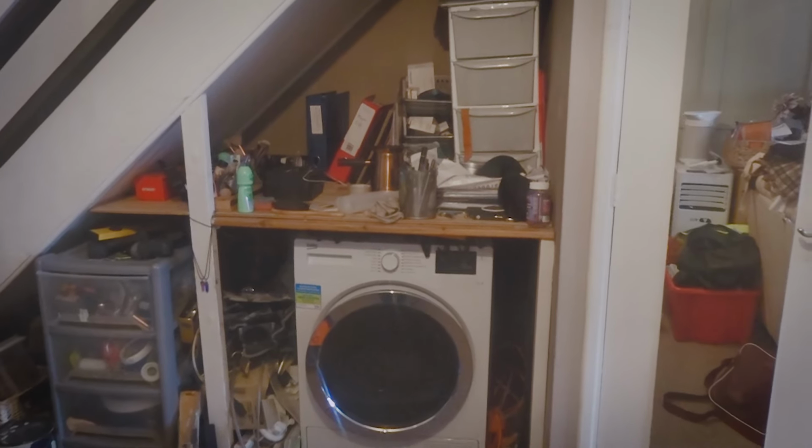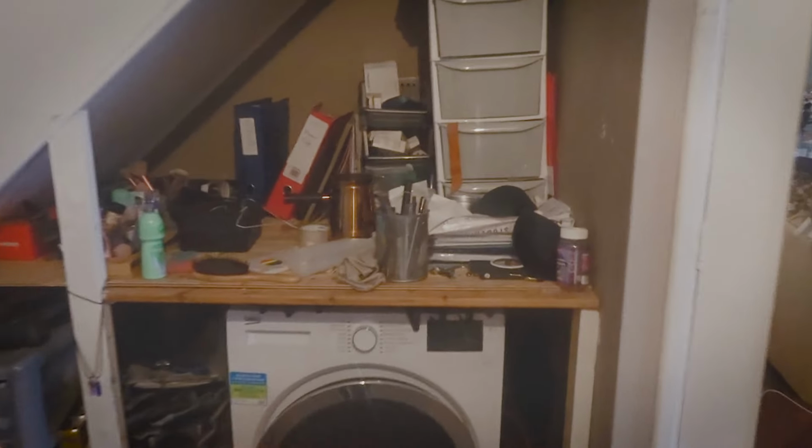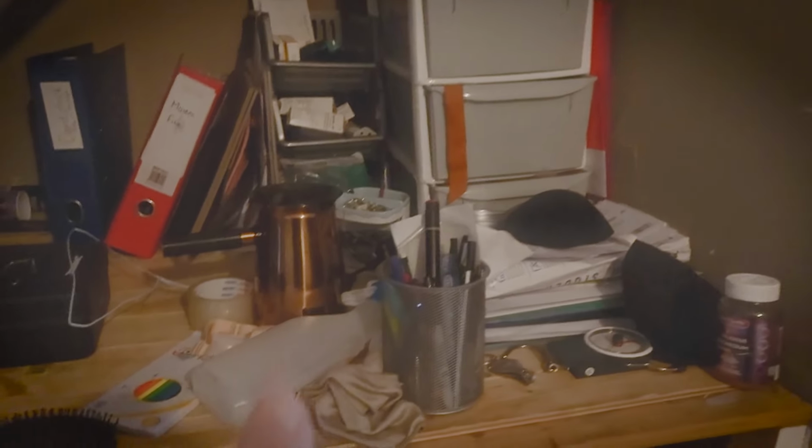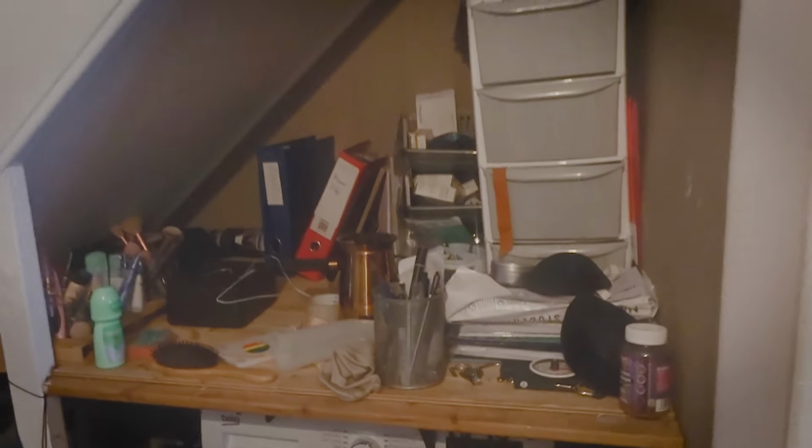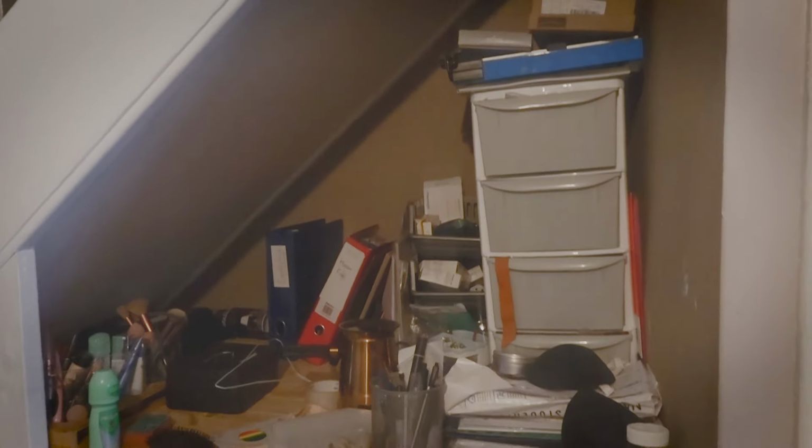Most of it, I will admit, is my old craft supplies and paperwork. My makeup bits are here because I tend to stand at this mirror to apply my makeup. So I really need to reorganise this chaos into a better place.